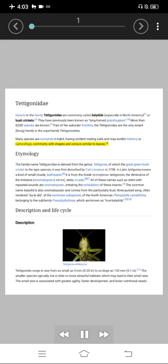Etymology. The family name Tettigoniidae is derived from the genus Tettigonia, of which the great green bush cricket is the type species. It was first described by Carl Linnaeus in 1758. In Latin, Tettigonia means a kind of small cicada or leafhopper. It is from the Greek tettigonion, the diminutive of the imitative onomatopoeic tettix, cicada. All of these names, such as tettix, with repeated sounds are onomatopoeic, imitating the stridulation of these insects.